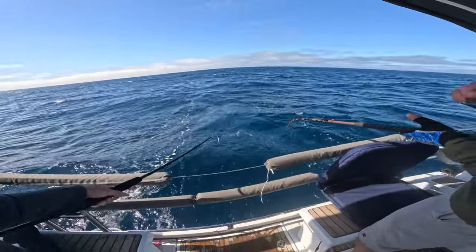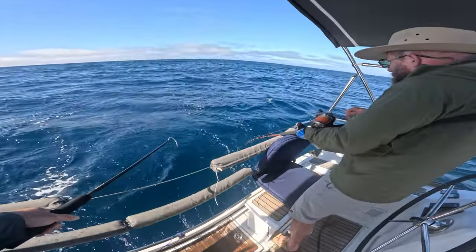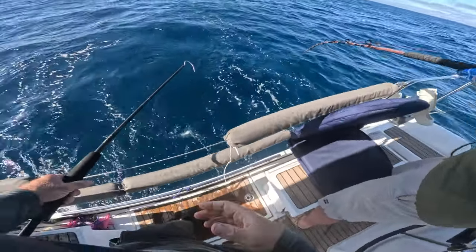Oh, I think I see some deep color. Keep him moving at the same speed, you think? Yeah, I think we're good. I don't want him to get ahead of the boat. Yeah, that's a nice fish. I think he's in a nice spot right now.